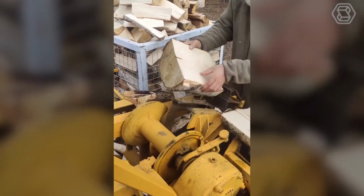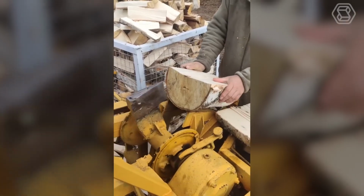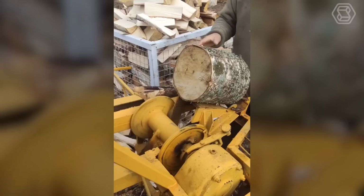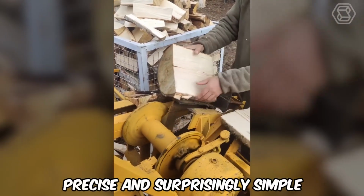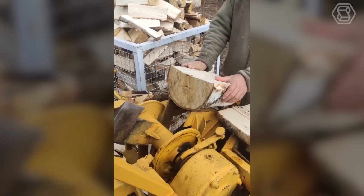The axe comes to rest when this rotating miracle machine appears on the scene. It transforms wood into perfectly shaped and sized logs, making the process fast, precise, and surprisingly simple.